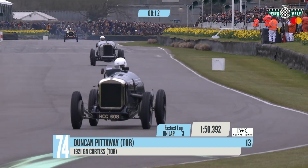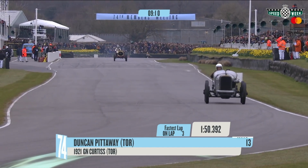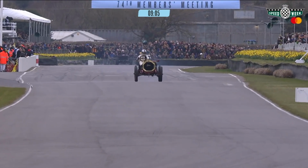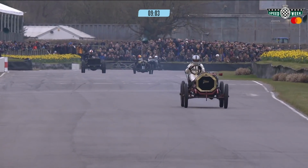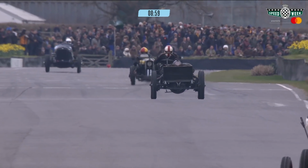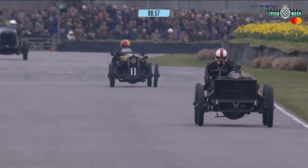Oh dear for Seletsky, and all along, you probably can't see the head looking down into the cockpit, but Julien Mazoub giving chase in the sunbeam. Yeah, Pittaway at 150.392, which is a terrific time. Seletsky still lapped half a second quicker than Mazoub, despite his travails.